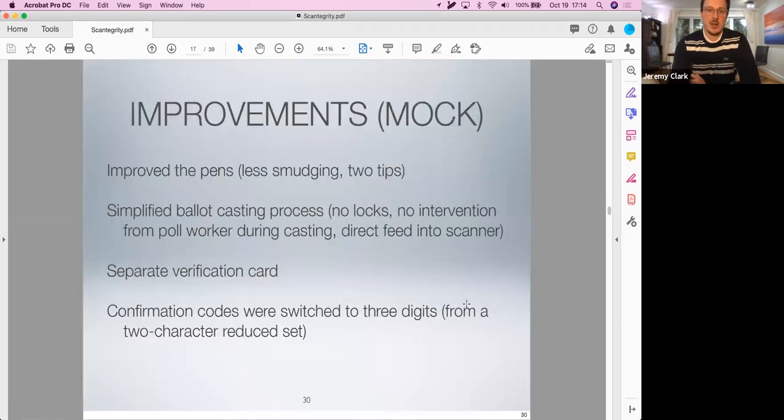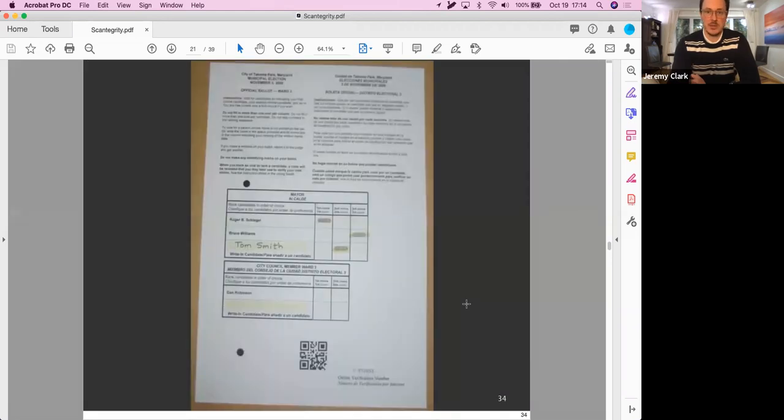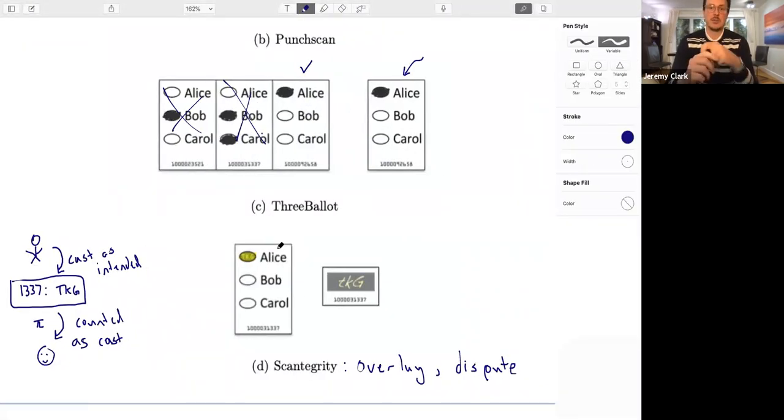So this is what the ballot ended up looking like. This is it when it was marked. And this is sort of the election setup. We had these scanners, and you just drop the paper into the scanner, and it would feed automatically through, and there was a laptop that would record the scan, and then it would end up in the ballot box. Anyways, it was a very involved process, but it was a lot of fun. I'm really glad I got to be involved in that project.